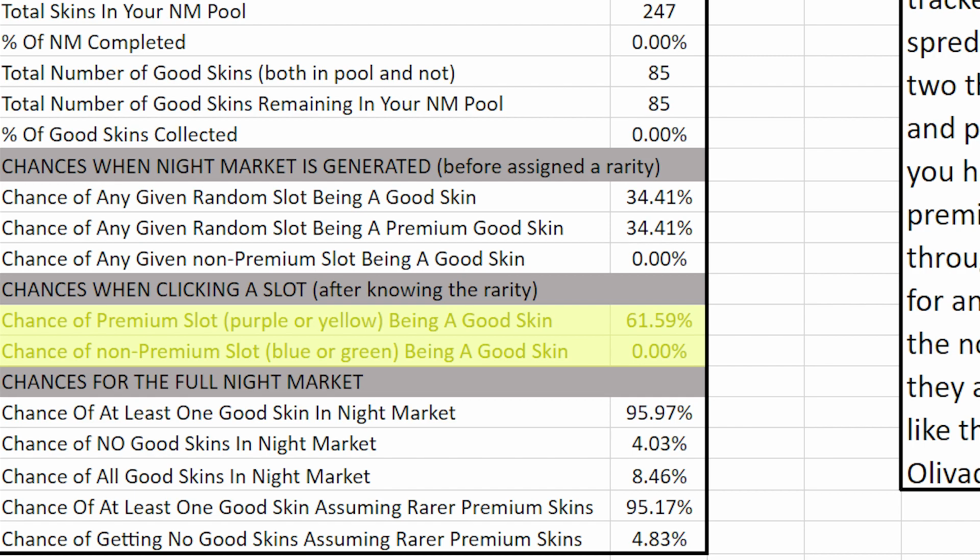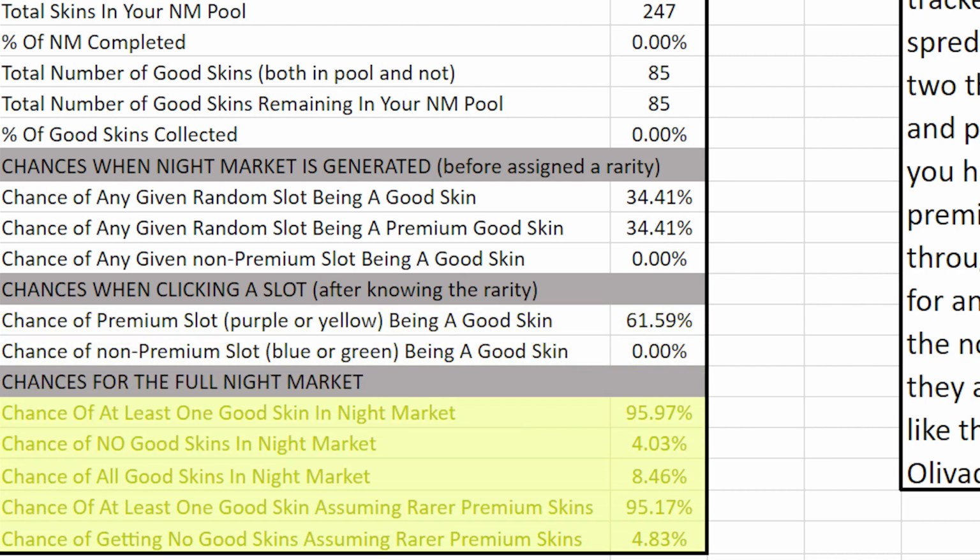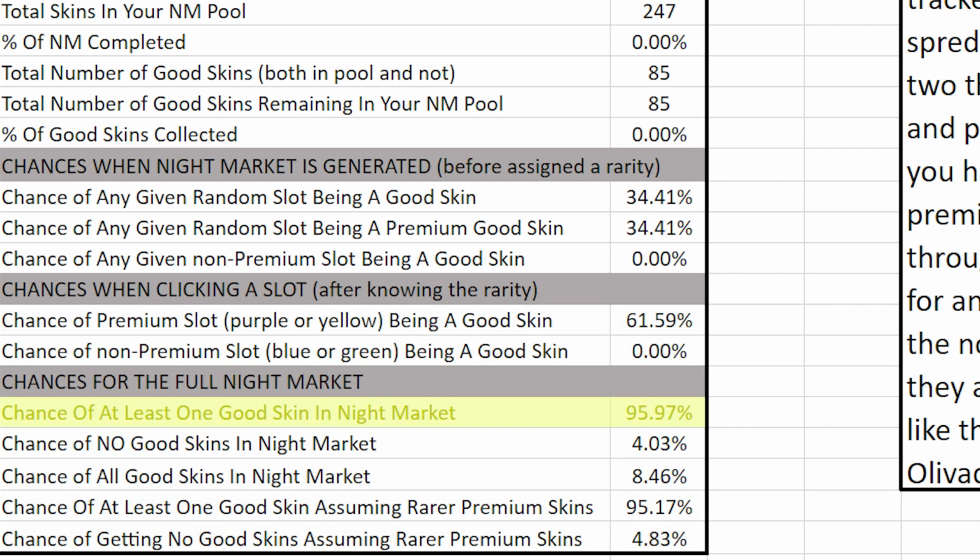And there are 5 major percentages that I want to talk about. Okay, so there's the chance of getting at least 1 good skin in the night market, which I think is the most important one. It's telling me I have a 95.97% chance that one of the 6 is a skin I consider to be good. That's across all of the rarities and considering the fact that you are guaranteed at least 2 pink or yellows.